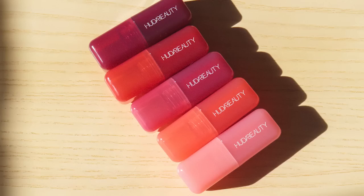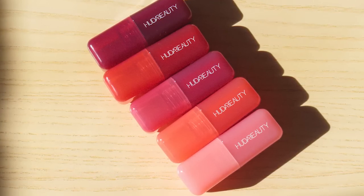Now we've got the last blush of the day, which are the new Huda Beauty blush filters. These are really cute, very easy to work with too. These are really nice liquid blushes. My favorite shade is Strawberry Cream, and these were marketed as blurring blushes that also add a ton of glow.